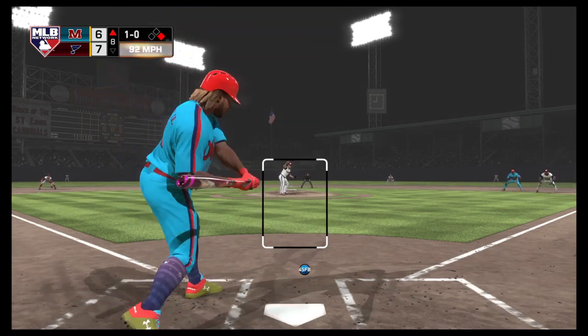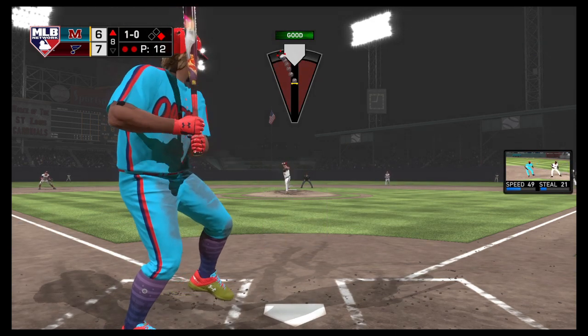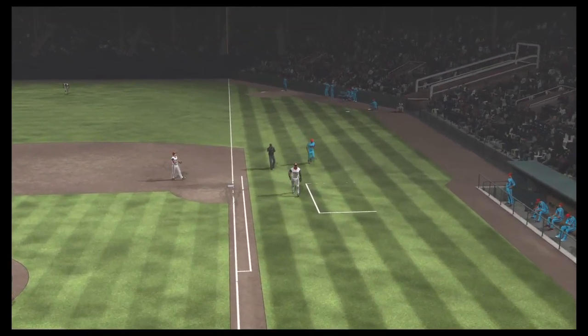First offering on its way. Started to go around there, but he holds up. Ball 1. Popped him up. Thomas in foul ground, and that ends the inning.